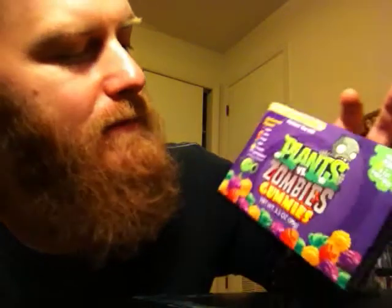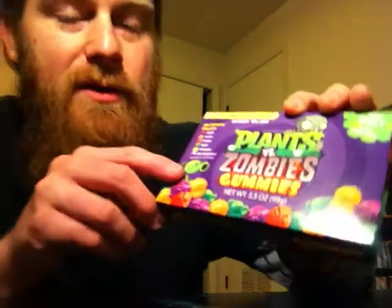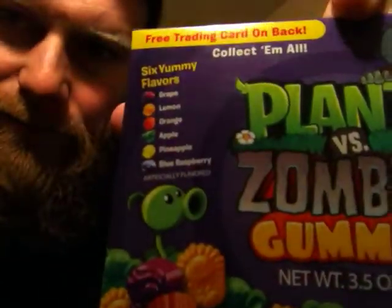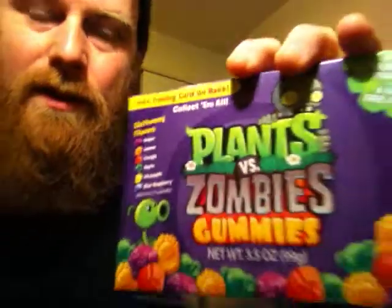So the color's great. Purple is very nice, and well, this whole rainbow array is really attractive. And there's the pea shooter, featured prominently as the spokesperson. And we're going to be treated to 6 yummy flavors: grape, lemon, orange, apple, pineapple, and blue raspberry. So let's get started. I'm ready to dive in.